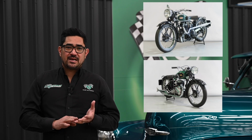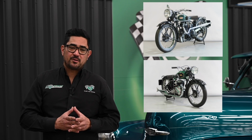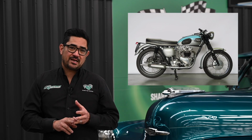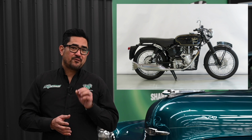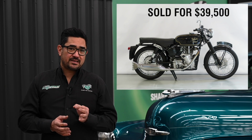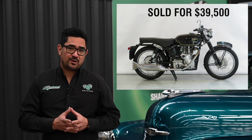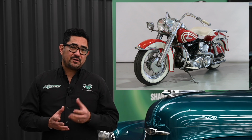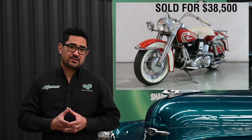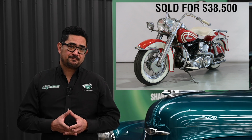We saw the BSAs had some really strong interest early on in the piece, so did the Triumph T120R. All 3 bikes performed extremely well, but the standout lot would have to be the Velocette Sportsman 500. It finished off at $39,500 in the bidding against a much lower guiding range. Similarly, the Harley FL Glide performed really well and finished off at $38,500, also against a lower guiding range.